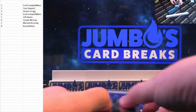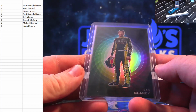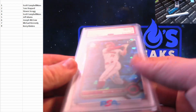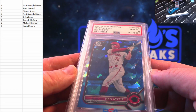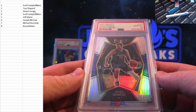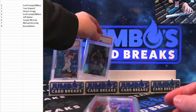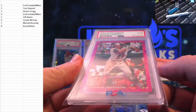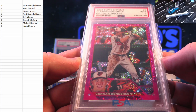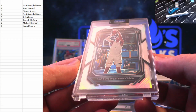In no particular order, starting off with a Ryan Blaney Color Blast out of Prism. Matt McLean, Gem Mint 10 Sapphire Prospect, First Bowman. Luca, 2021 Select Silver, PSA 10. He can play basketball. Gunnar Henderson, PSA 9, that's numbered 148 out of 350 on the rookie magenta speckle. Nice Gunnar PSA 9. Victor Wembanyama on the silver prism draft picks.